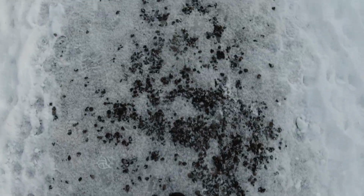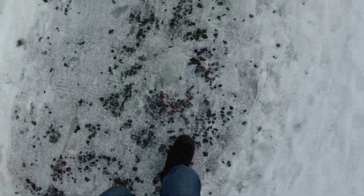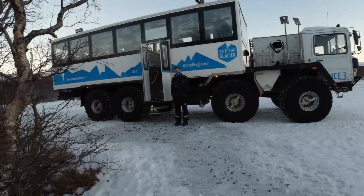I've got my glacier walking shoes on. It's a waterproof thing that goes over your regular shoes. And here's the rig, the ice mobile.